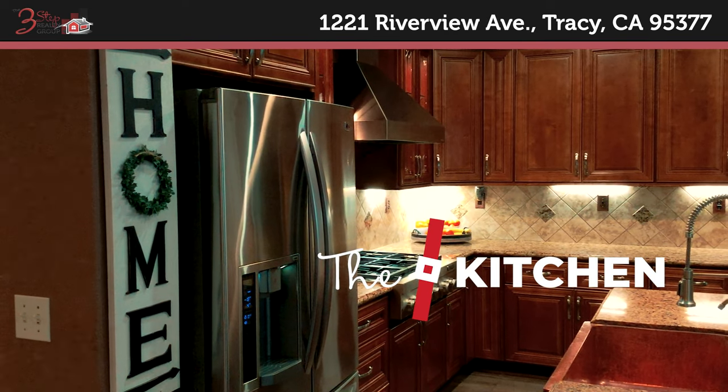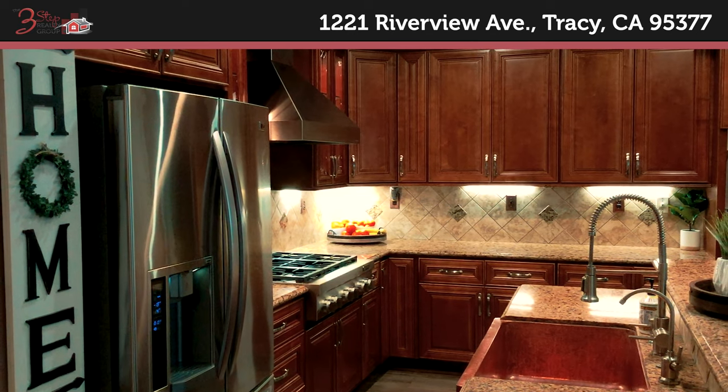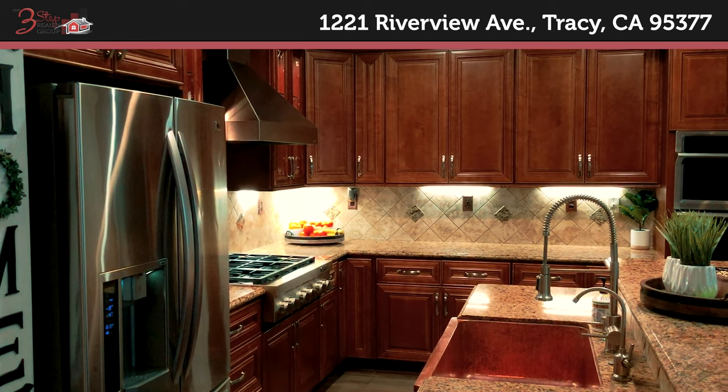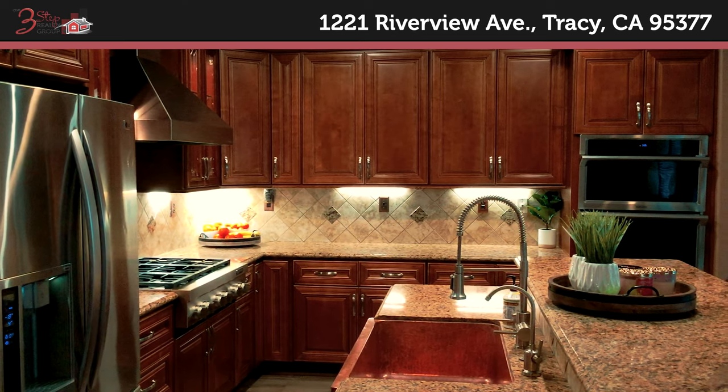Absolutely gorgeous kitchen comes with a beautiful extra large copper farm sink, a 6-top burner Jenn-Air stove, and a luxury hood.